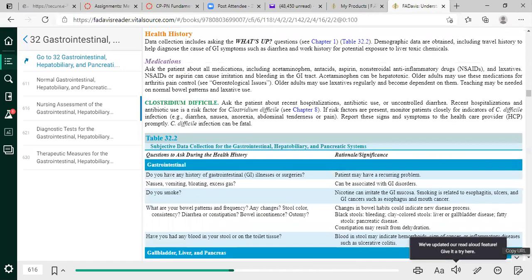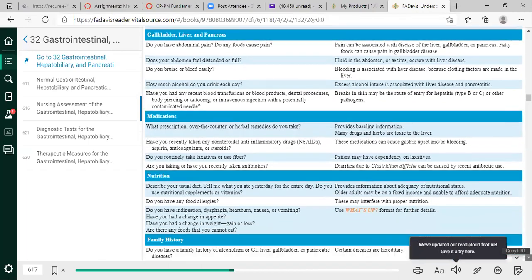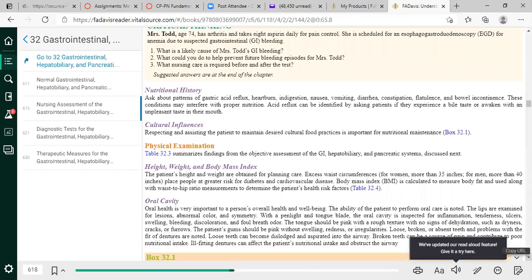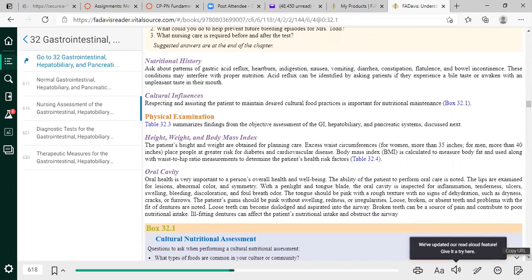Well, we have to question everything as nurses. And there's a lot of pertinent information, so be sure to read through the boxes.